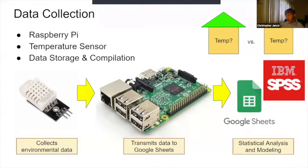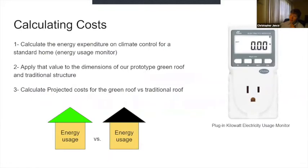And from that Google Sheets file, we're going to be sending it to IBM's SPSS software so we can do statistical analysis on the data and see what are the exact kind of effects that the green roof can have on temperature reduction and energy usage and things like that. And then from there, we can calculate the costs that it would cost to heat or cool either building.